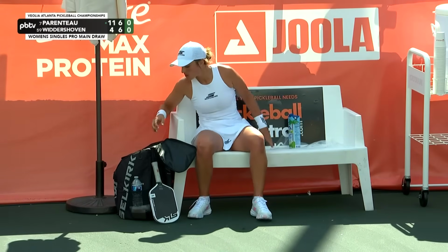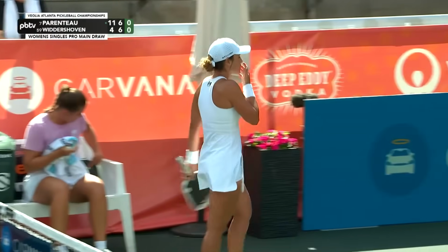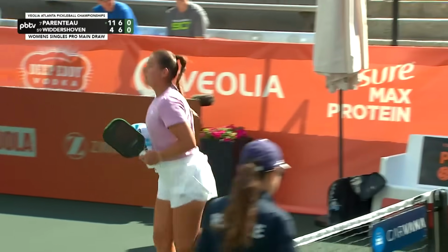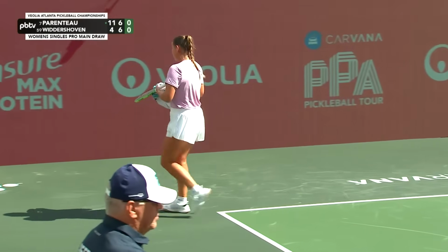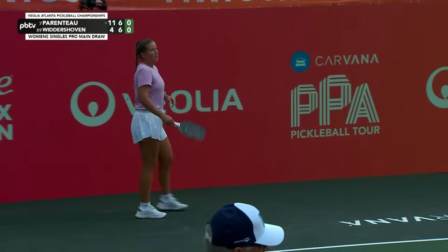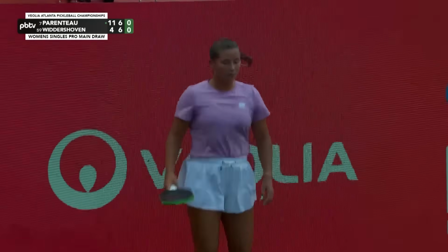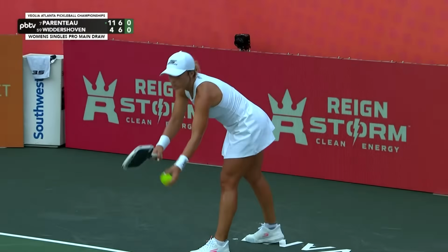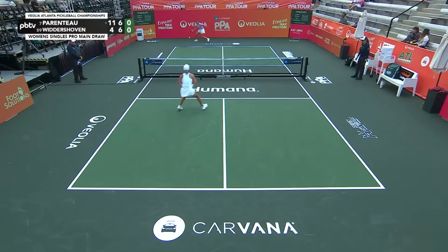Six-all in the second here. We're in the round of 64, opening our coverage on Pickleball TV. These Grand Slams are fun in these rounds. We talked about it for the reason that you see some of these qualifiers, such as Estee Widdershoven, who had to earn her right to be in the main draw, and see where you stack. No better way to see that than who you're matching up against right now. It's always tough for the qualifiers to come next. You're gonna have a pretty tough round, either way.